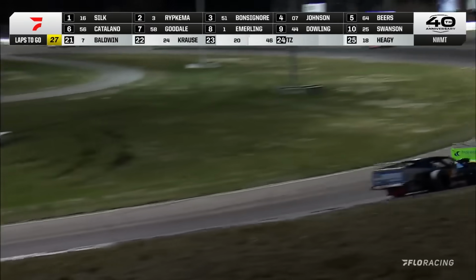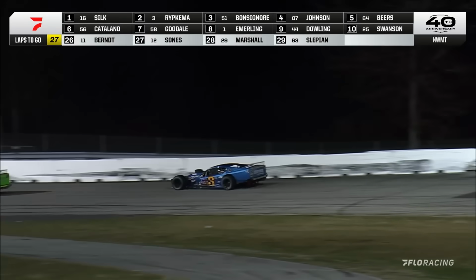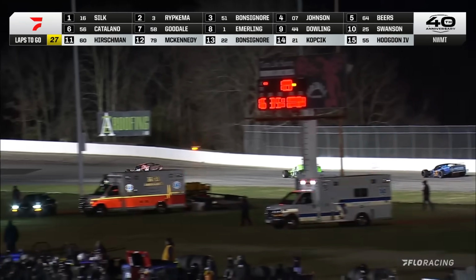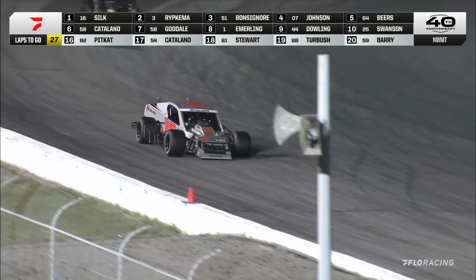The caution flag is out for the 4th time. This time, it was off turn 2. I think it was Craig Lutz who got into trouble. We'll see as we come off turn number 4. The car stopped at the bottom of the racetrack behind one of the poles in that area. And it was the Lutz machine that was the car that brought out the caution.